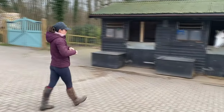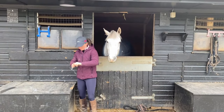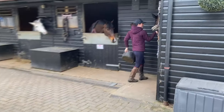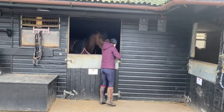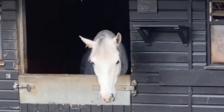Right, we're going to go and feed now. Malibu's syringe. So he has to have this syringe and then he has to wait 45 minutes for his breakfast. He's very good though. Let's do it over the door. Oi. And that's all the horses fed for now. Obviously Malibu has to wait. So then we're gonna get the hay ready and the hay in the field.